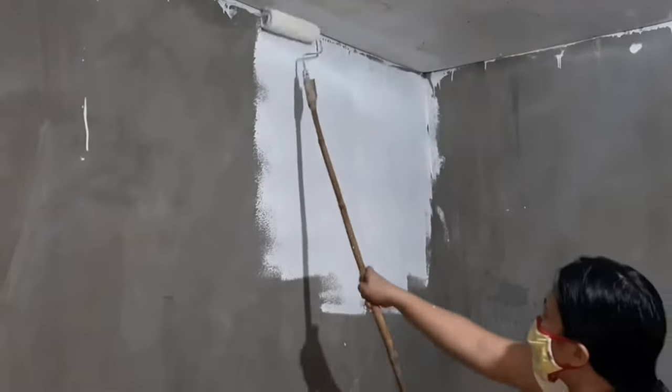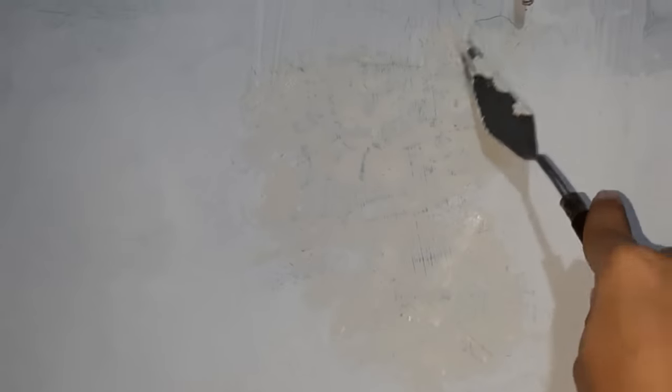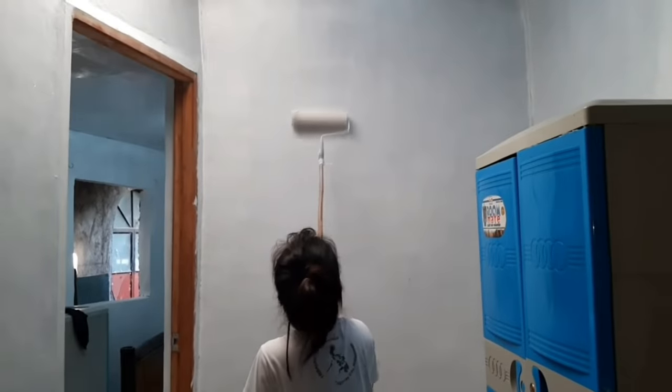This was a storeroom before, and because of quarantine, my mom needed a quiet room to become her working space since she is a call center agent who is starting to work at home. That's why we decided to renovate this room into a bedroom slash office room.